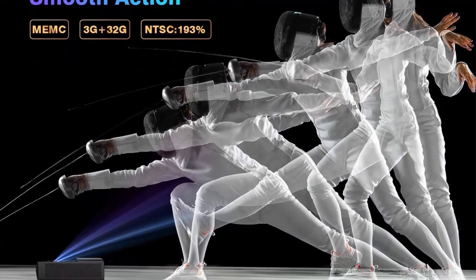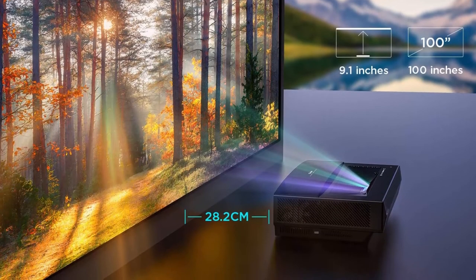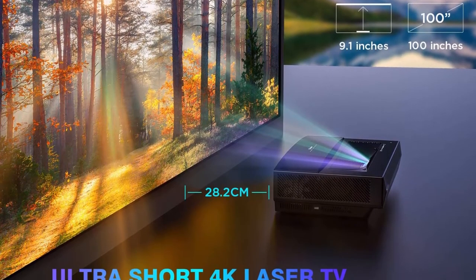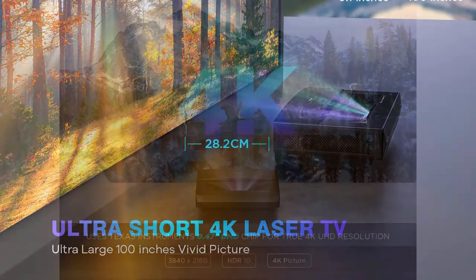3-channel laser. Don't settle for average laser technology. With the addition of a red laser light source to a typical blue laser, it supports wider color coverage, while ensuring incredible color reproduction performance up to 12-bit.